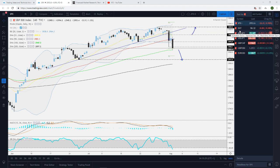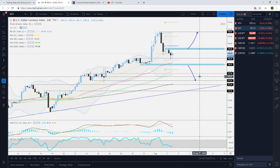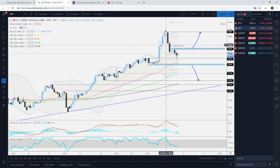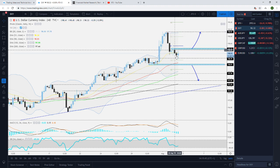Jumping into another index, this one is the dollar index, and you're looking at the DXY. Of course, in this picture you can see that after finding resistance near the 98.93 level, it drifted to the downside.